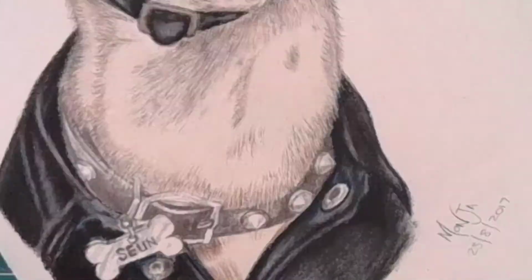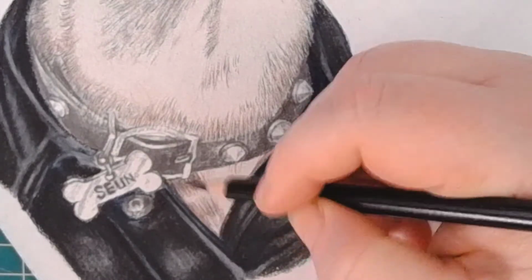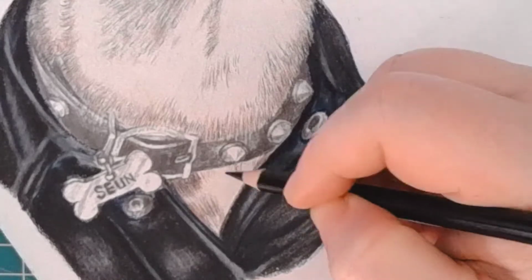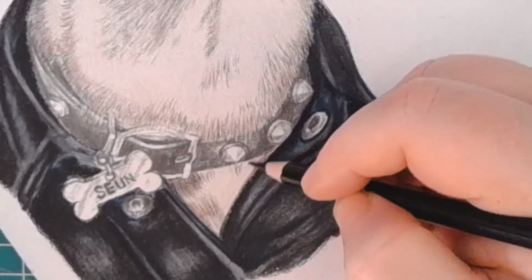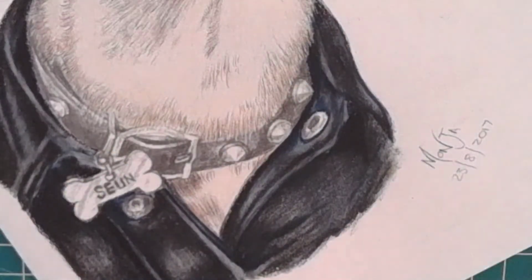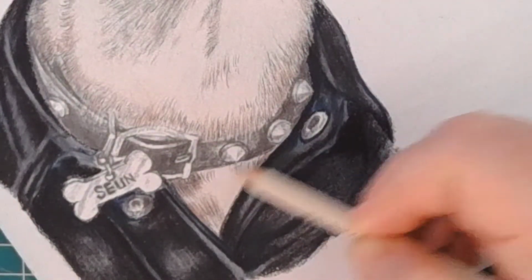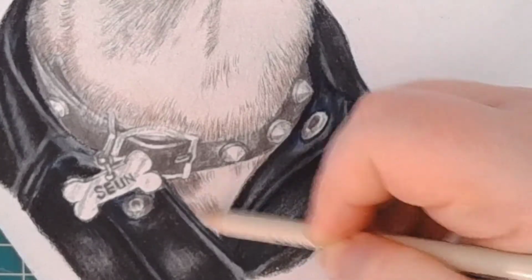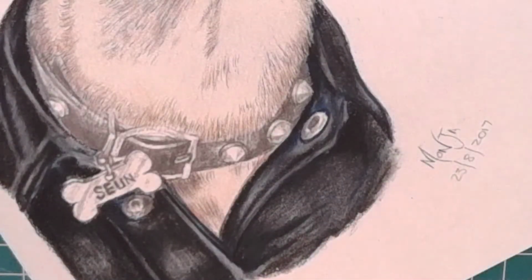Then we're going to go in with a little bit of black. And gently go over it, in the same direction that you colored, otherwise you're going to drag it all over. There we go. So that is his fur.